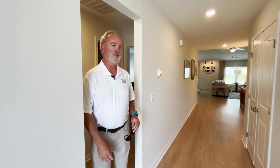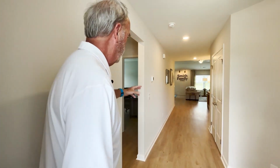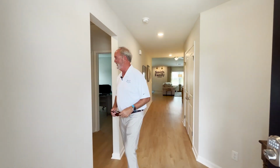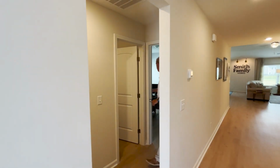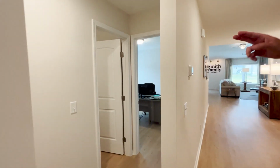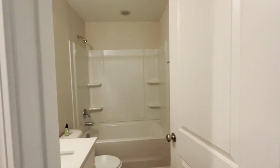Coming into the Aspen, you'll notice that it's got a nice open entryway. The two secondary bedrooms are on this side. You're using our model, and we kind of double it up as a sales office and a model. So we might see a little bit of office things in here, but they'll get a good feel for the space. The two secondary bedrooms share that bathroom. Let's take a quick peek in here.